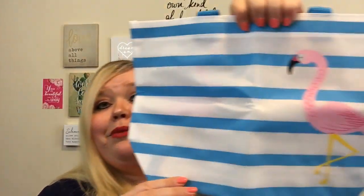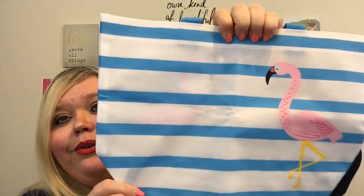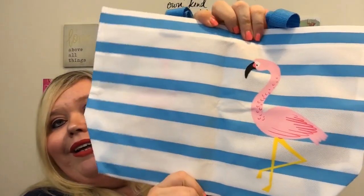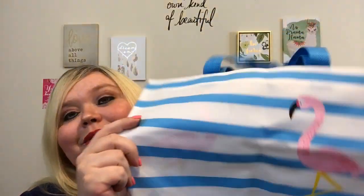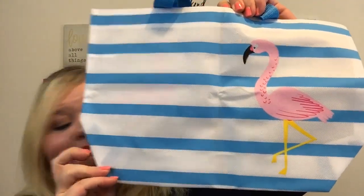All right, and then it looks like we have one more thing in here. And this says a little something to make your stationery non-stationary. I've never seen them put anything like this in the box. All right, let's see. What is this? This is so cute. It's like a little flamingo tote. That is so cute. And it's the same on both sides. Oh, I like that. Who would ever think you would get a cute little tote bag in a stationery subscription? That's adorable. Oh, I love that.